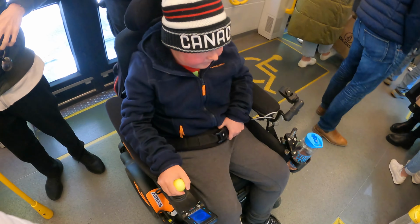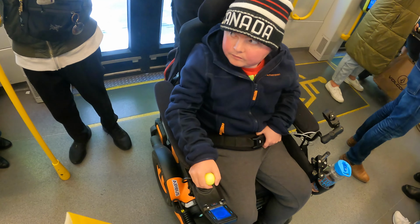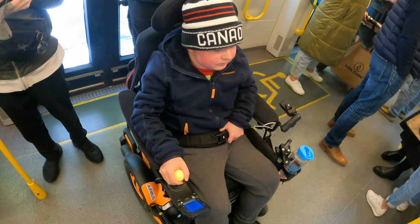When you get close to your tram stop, press the wheelchair logo stop button so the tram driver gives you more time to get off.